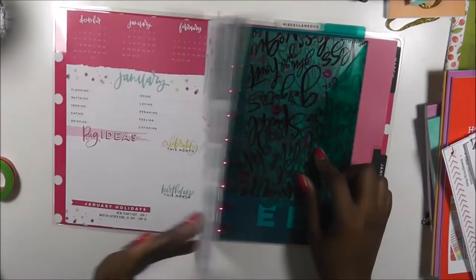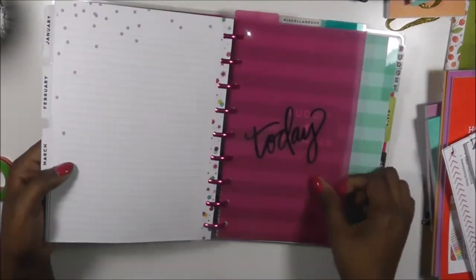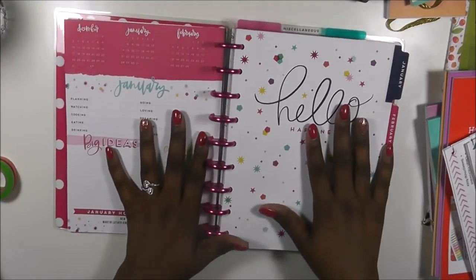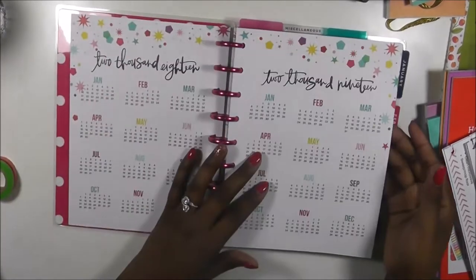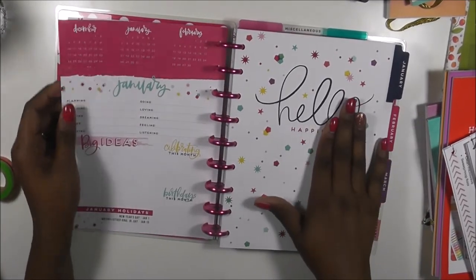This is the envelope for my budget planner. My budget planner came next behind this today divider. And then came my Trendsetter. So I'm putting the Trendsetter back here in the front where it belongs, behind all its pages. And I'll be using this as my home planner.